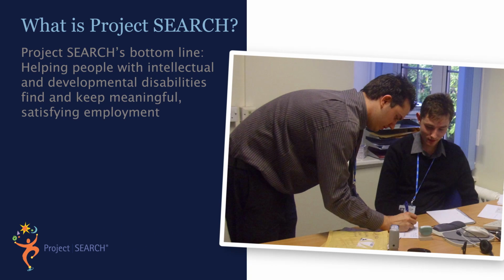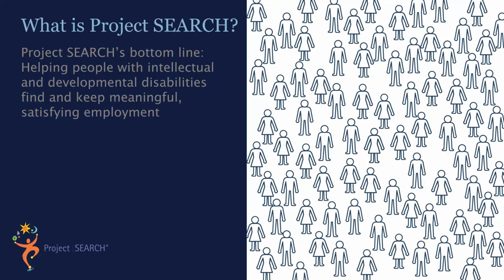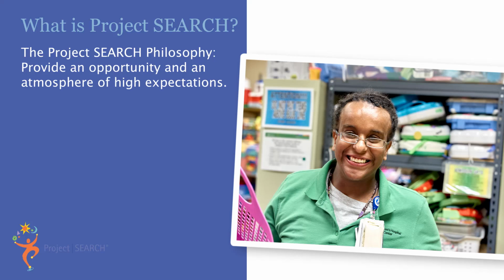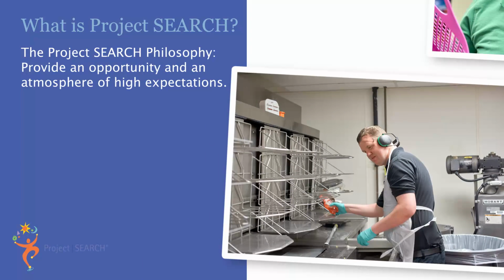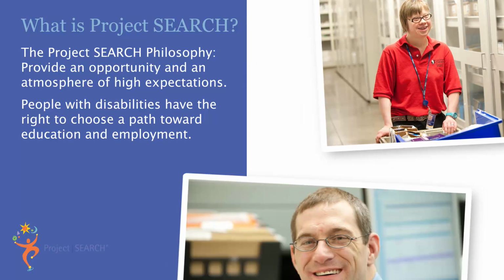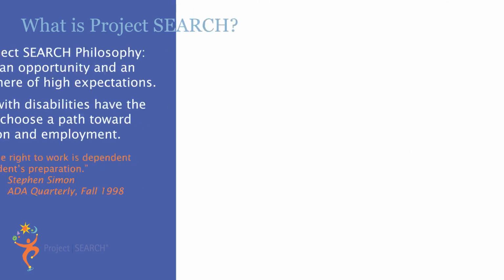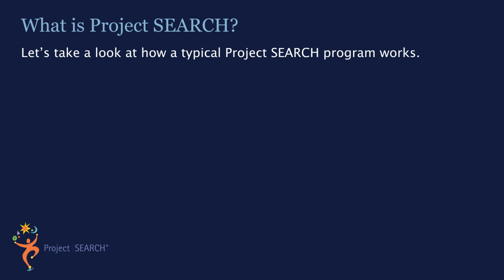To sum up, Project Search creates an environment that helps interns acquire new skills and use them to obtain and keep meaningful long-term employment. In this way, one person at a time, Project Search nudges society's and the business world's understanding of what people with developmental disabilities can accomplish. In the end, though, what Project Search provides young people with is an opportunity. The staff and partners will do everything possible to help them succeed, but, and this is an absolute requirement, students must earn the right to work by taking advantage of the program to gain the skills they need to make their way into the future. In the next section, we'll take a look at how a typical Project Search program works.